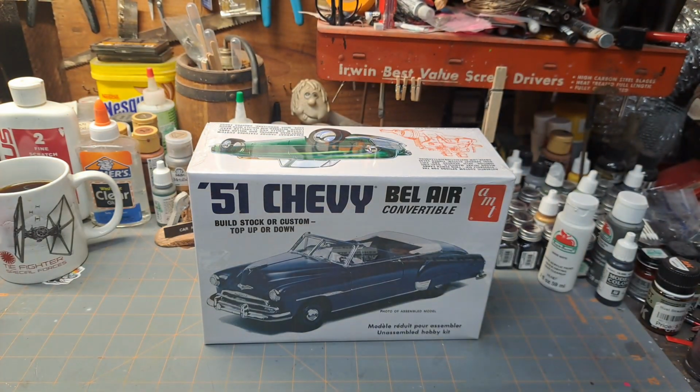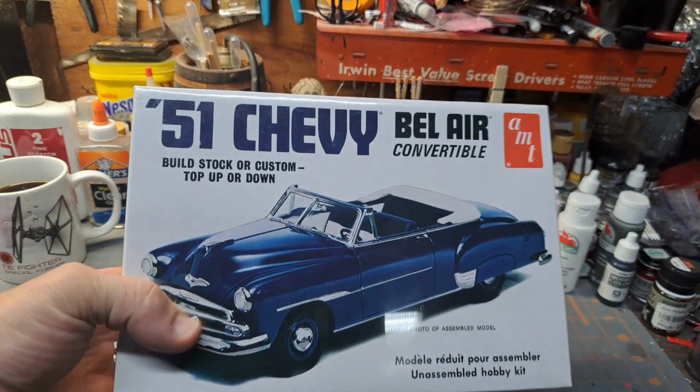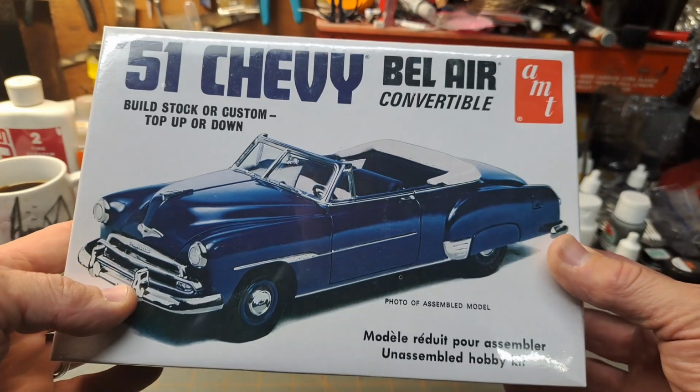All right, and I also got a really nice surprise in the mail the other day. I've got a kit that showed up from my buddy Dutch over at Dutch Scale Models. I want to thank him for this. Dutch, thank you very much.